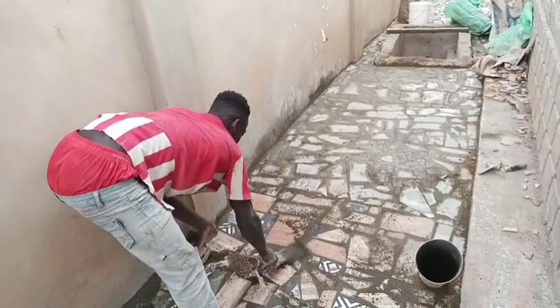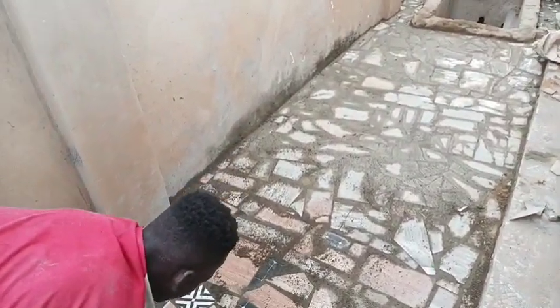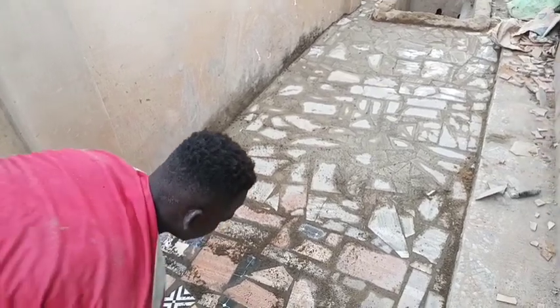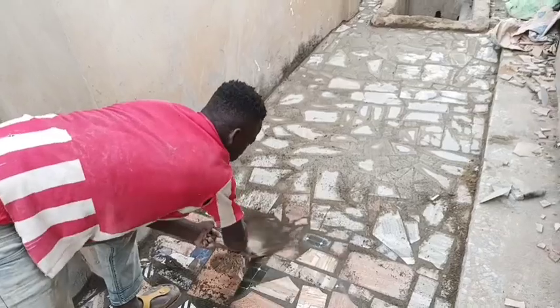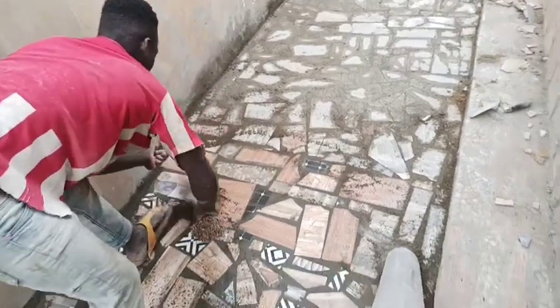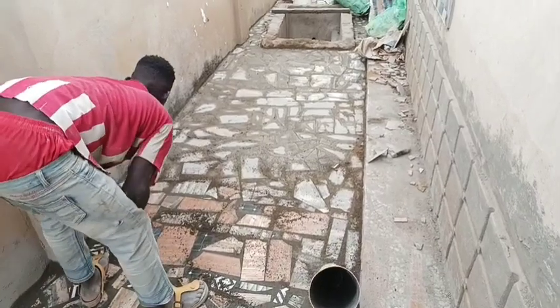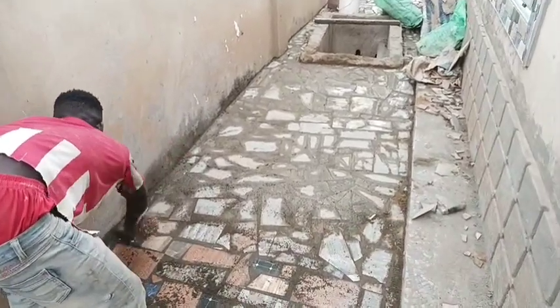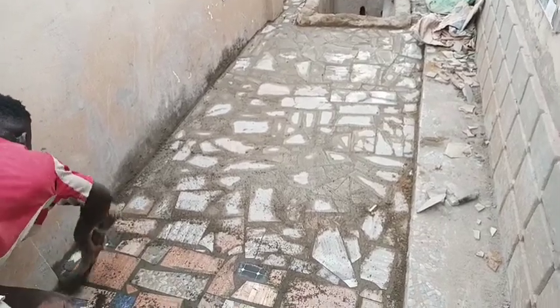So nothing goes to waste here. These broken tiles that they are using here, I was able to keep them, that is, to recycle them, to use them again, to install on the floor. So as you can all see, that is what they are doing. When they finish everything and clean it, it's going to be very, very nice.